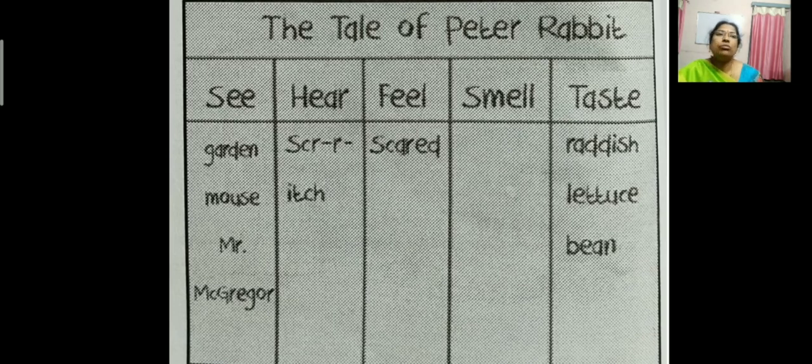Now, coming to Peter Rabbit, how did he feel? He felt very scared. When did he feel very scared? Yes, he was scared when Mr. McGregor was chasing him, calling out thief, isn't it? That time he felt very scared and he was unable to find the way back to his house or find the gate. The route from where he had come, he forgot, and he was moving here and there in Mr. McGregor's garden. Okay, now coming to smell.